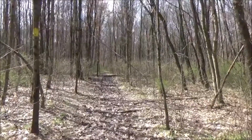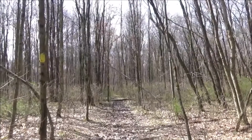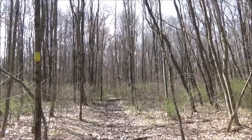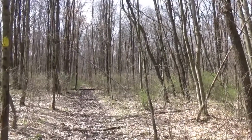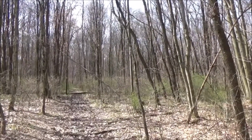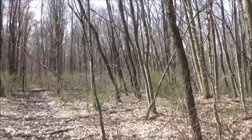It's starting to warm up nicely. Seems like the month of April we've been riding a roller coaster with these temperatures. It's warm, then it gets cold. It's warm this weekend, and then by Wednesday it's going to be in the 40s, maybe some wet snowflakes. It's like, come on, we're almost in May.